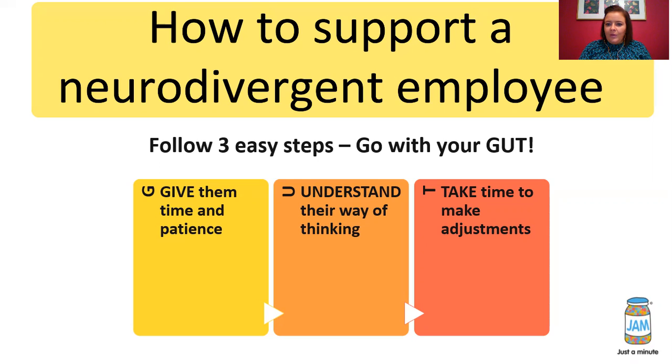And then the third thing is to take time to make adjustments. Ask them, how can I help you? How can we support you? What do you need? And then if they need reasonable adjustments put in place, you can do that for them. So 3 really easy steps. Give time and patience, understand their way of thinking, and take time to make the adjustments. It's really, really simple, but really effective.